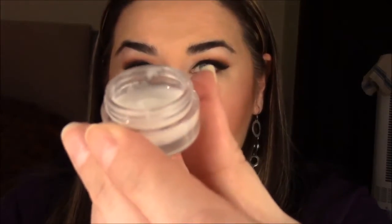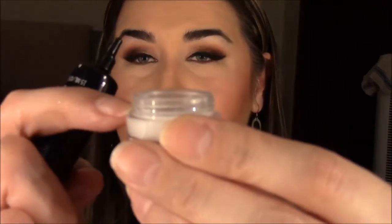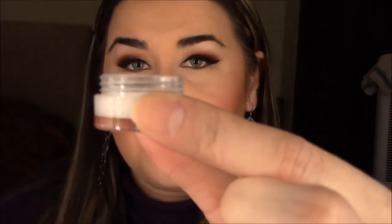So it's filled right up to the line. So basically right up to the ledge here. So that is where I am going to fill it to, and I will show you guys my progress on my next update.